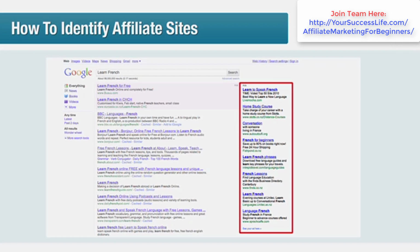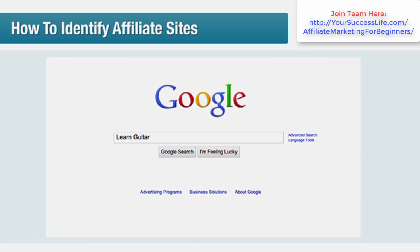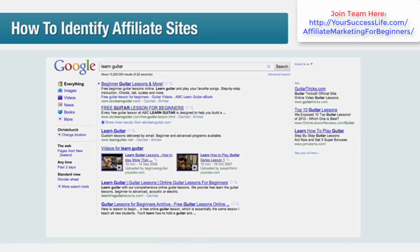However, because they have to pay for you to visit their site, you'll often find that they are a little more to the point than affiliates who don't have to pay for their traffic. Let's take an example from a Google search on the phrase "learn guitar." Look at the search results in Google. The ads along the right-hand side of the page are clearly marked ads, otherwise known as paid advertisements.